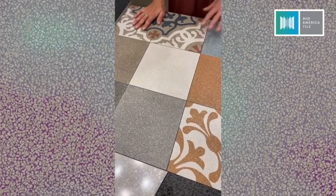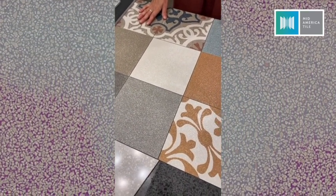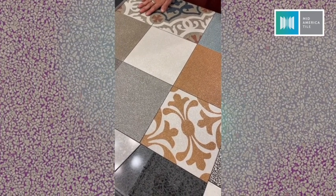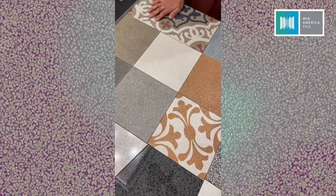It does. It can be elegant and yet feel like dirty. I feel like that's so true of so many of the different terrazzo looks. Like, is that a crumb or is that part of the tile? It's part of the tile. It's beautiful. So it hides lots of life that happens on top of the tile.